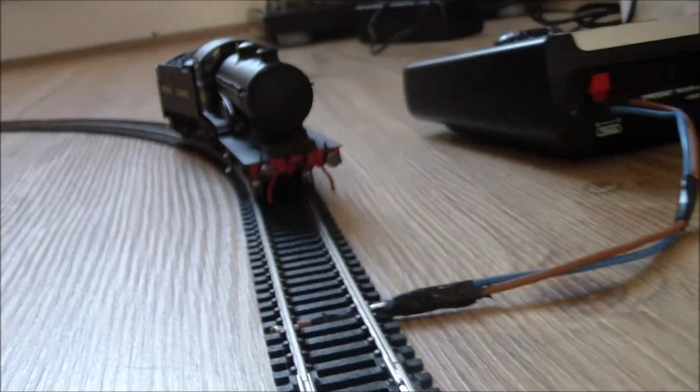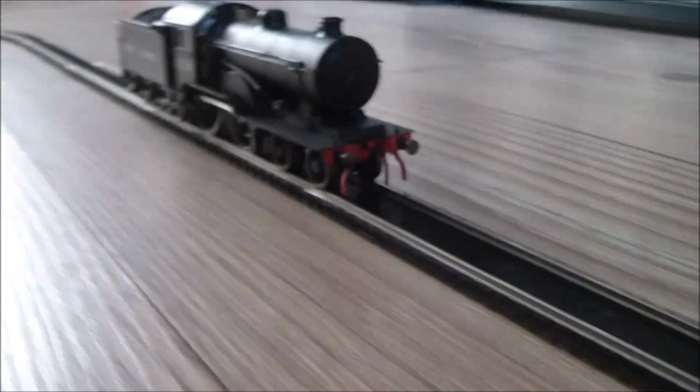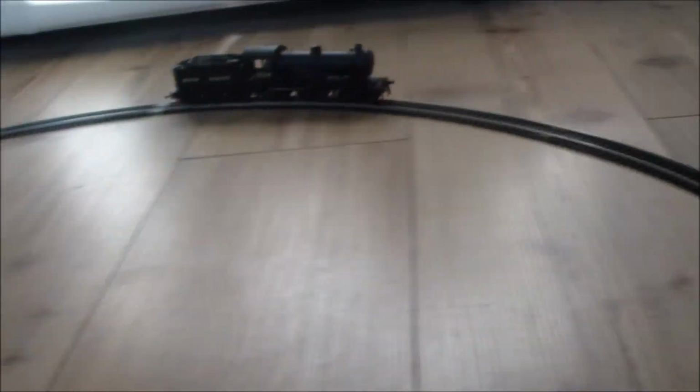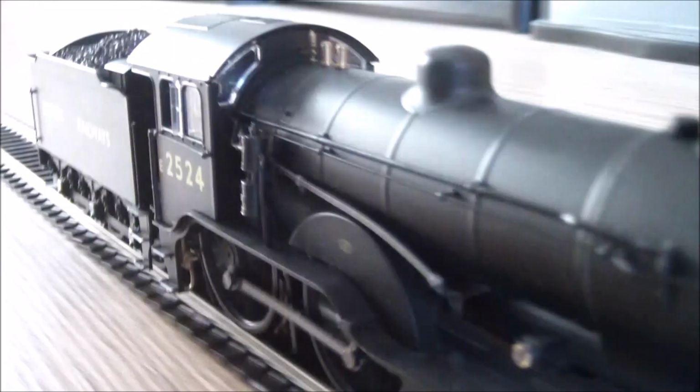So just in conclusion, I highly recommend this model. As I say, Hatton's have got these discounted until the 31st of December, which is when the sale of the century ends. But if you can get one of these, then go for it, because it's just an absolutely amazing little model, and for a price which is very much unbeatable, especially at Hatton's. But yeah, really nice model.